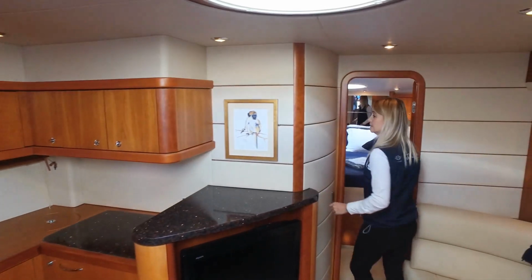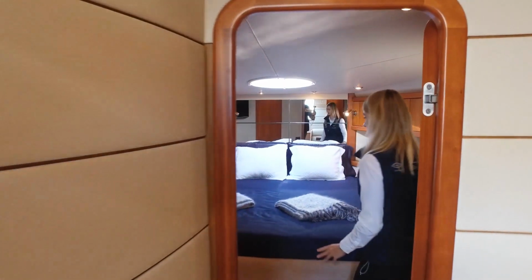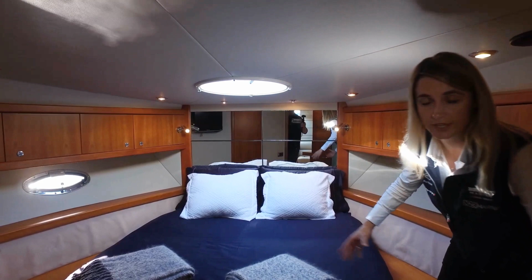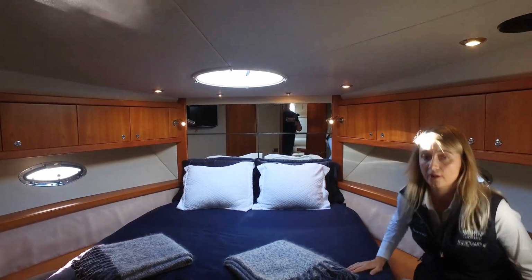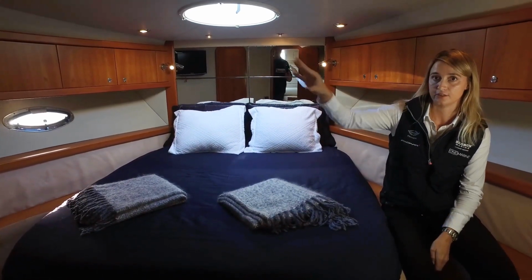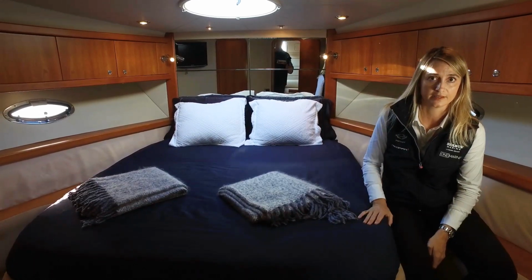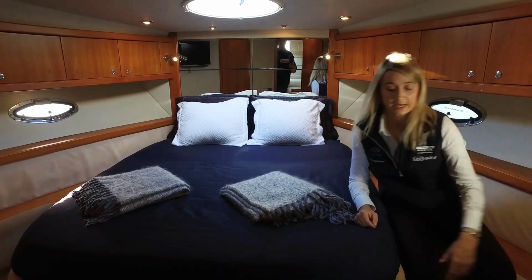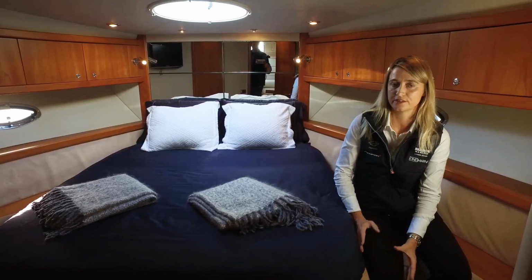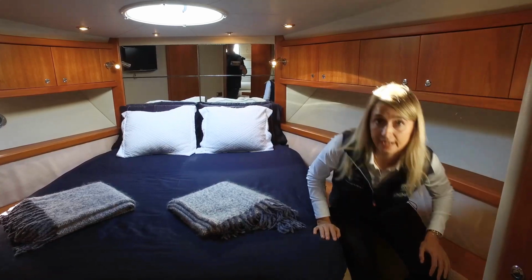So in this area you have the master cabin, gorgeous island double bed, loads of room for getting in and out of the bed morning and night. It's much easier than the non-island versions. You've got storage along both sides of this cabin, a TV on the wall opposite, and ensuite access just through there, and we'll show you that closer up in a second. There's also a hanging locker in here, extra storage under the bed. Storage is actually very plentiful on this particular boat, which is something that most boaters need, so it's very practical. And we'll go and take a look at the aft cabin now.